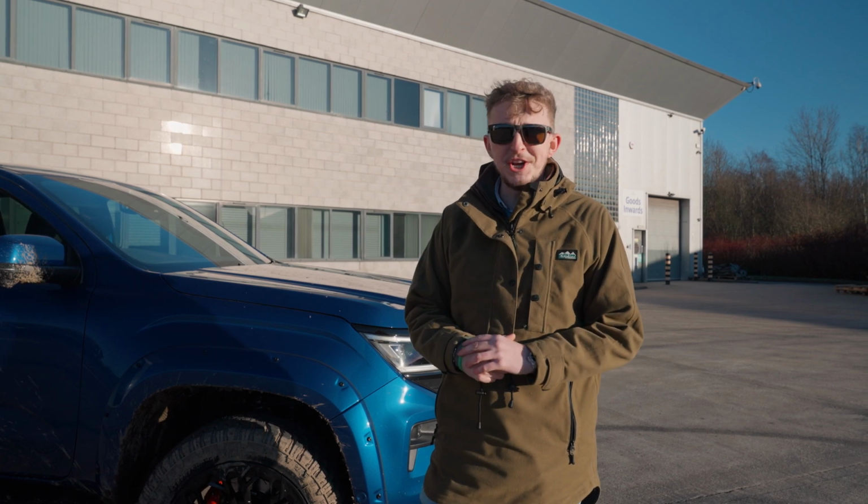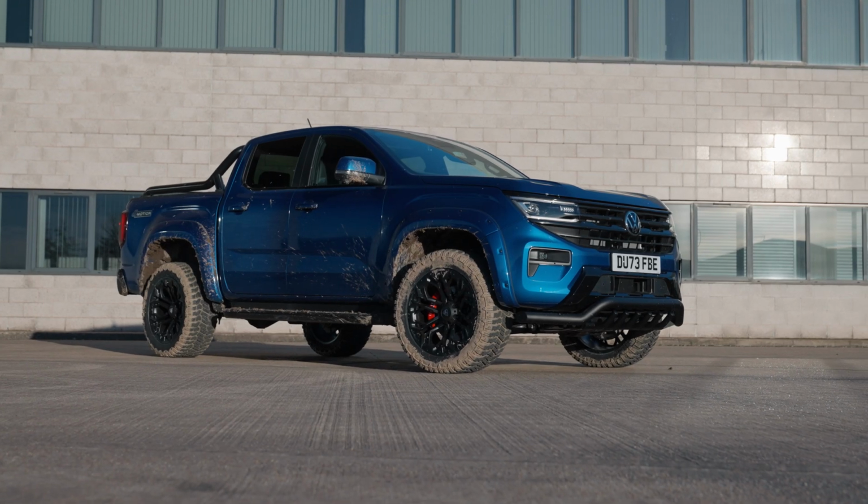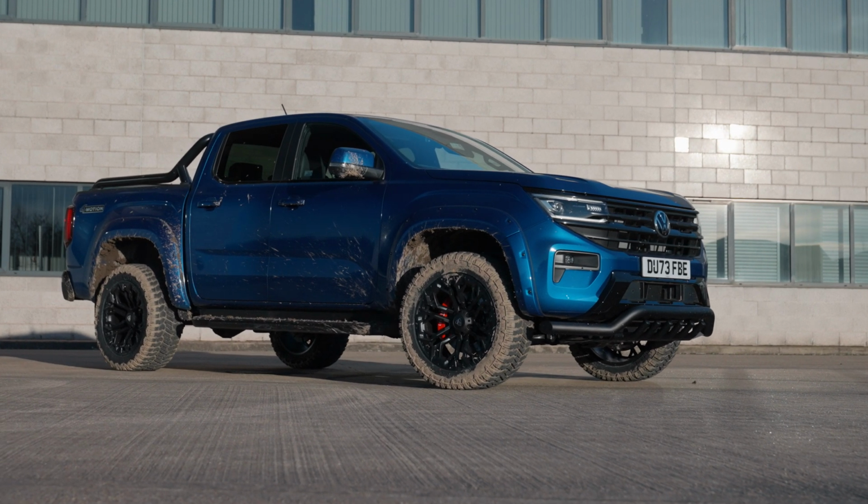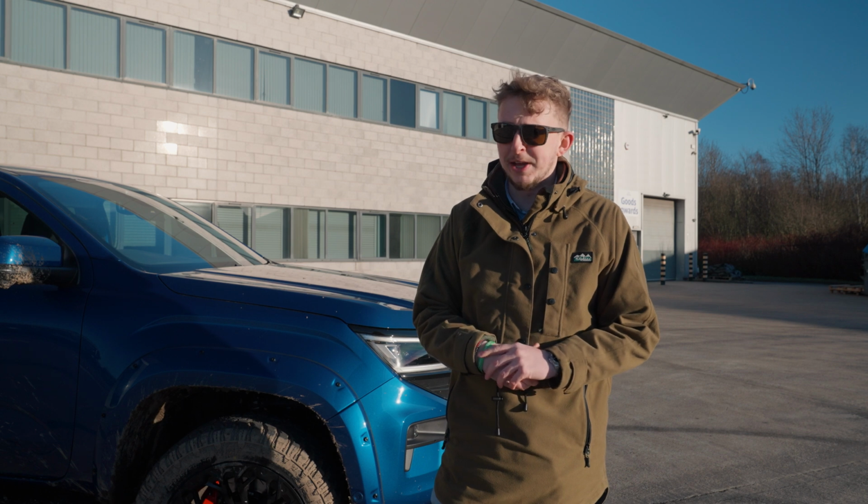But yeah, if you want any more information, or you want to come and have a look at the kit, by all means, pop down. It is worth mentioning that it will only fit on 20s with a certain offset, so if you want to know what those wheels are, then give us a shout and we can help with that as well.